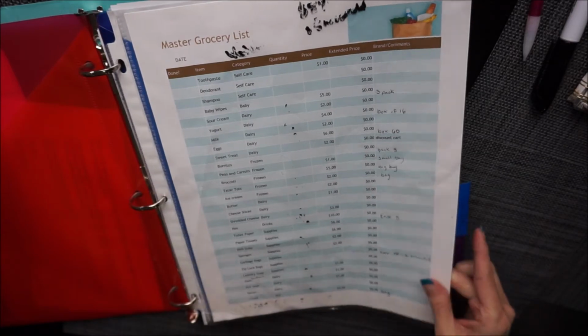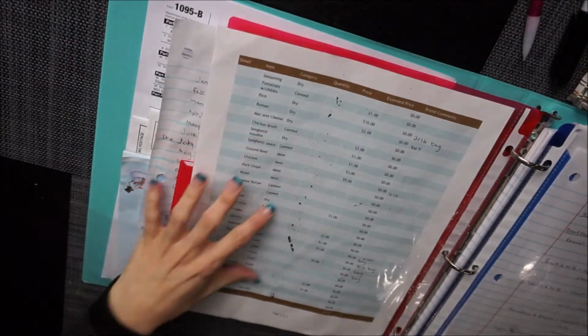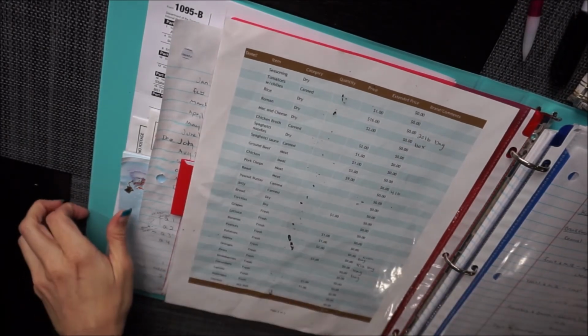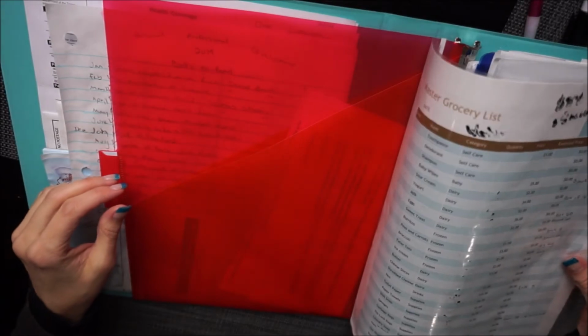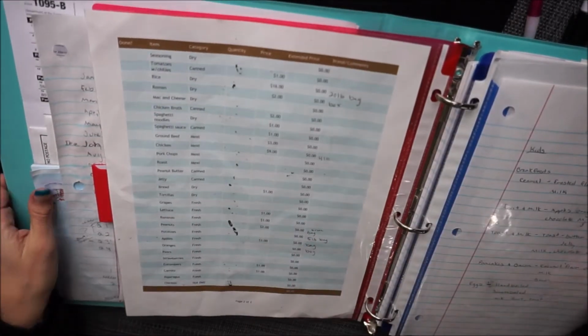So I just created this list here. I do have two-sided, and this really just helps me because I can just go through the house, through the kitchen, and I can look and just go down the list. And I use the dry erase marker, so I take this to the store, and I know how many I'm getting of what. So this has come in handy.